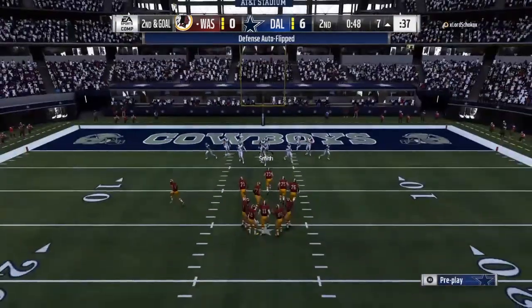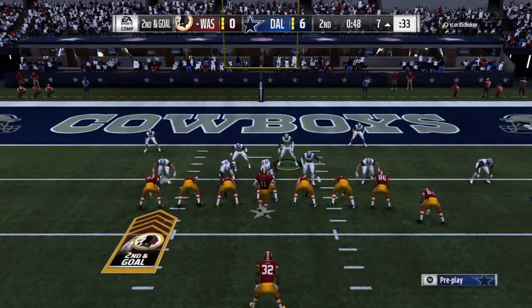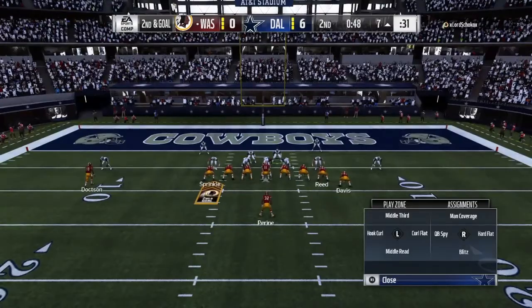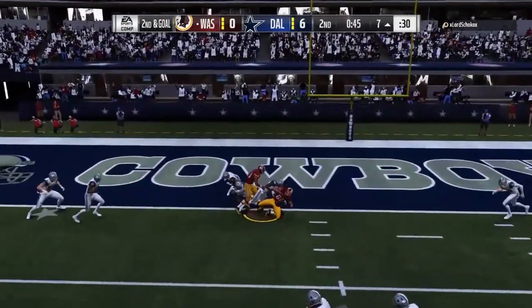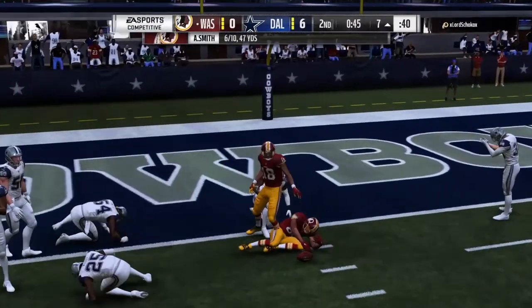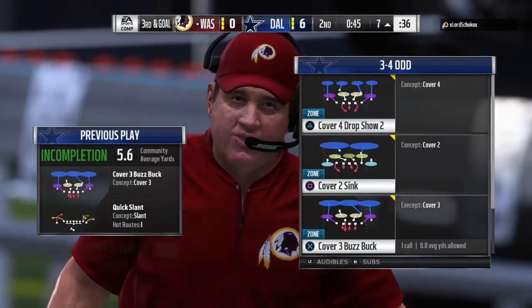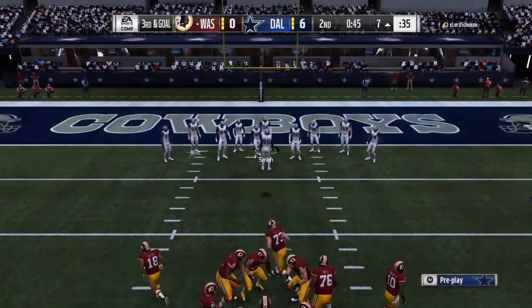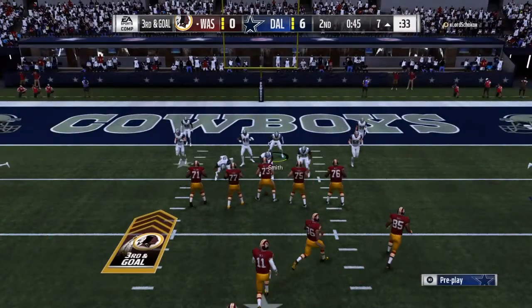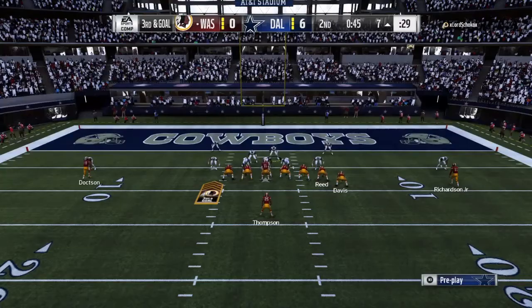Things made a little more difficult after the false start as they try again on second and goal. Now Smith, and incomplete there. A nice hit jars the ball free and brings up third down. Well, he'd been targeted quite a bit on this drive. And finally, I think the guys on the defensive side said no more. They slapped the double coverage on him, made it very tough for him to get the ball.